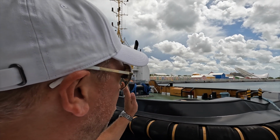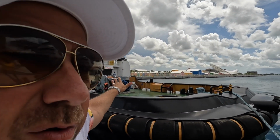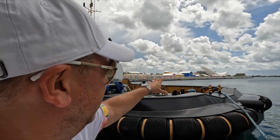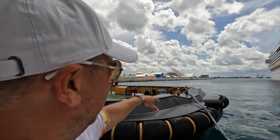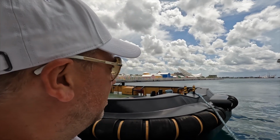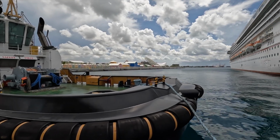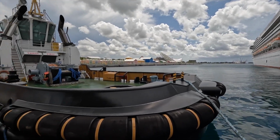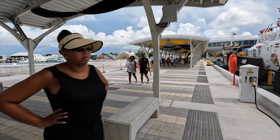Look, this is all brand new area that was built, man-made, filled-in land. You can see all the colorful booths. Looks like they'll probably have vendors in there. Looks like they have some kind of an amphitheater down at the end, probably for little concerts or something like that. So, not open yet.